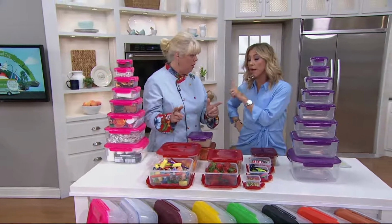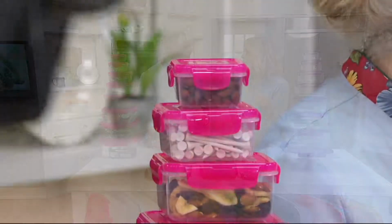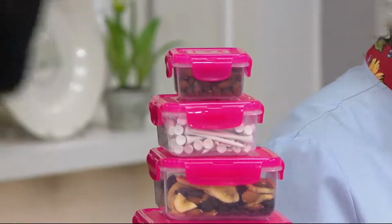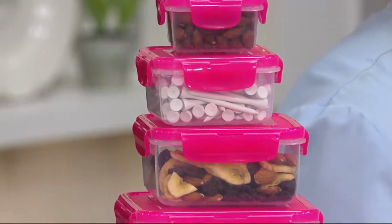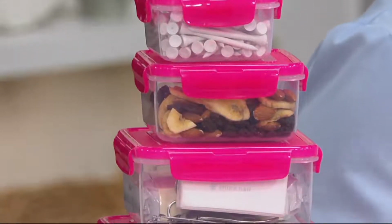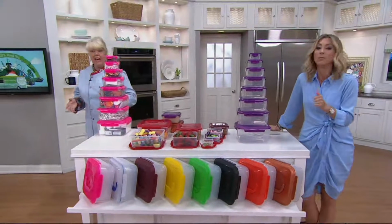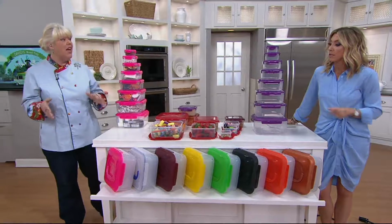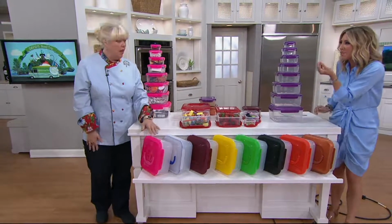Another reason I love it and my husband loves it is because we buy lunch meat. We store our lunch meat right away in our Lock and Lock, and it stays fresher longer. We don't feel like we have to rush to eat it before it spoils. And lettuce is the same way. Do you find that with lettuce? If you buy a head of lettuce or that prepackaged lettuce, it does last so much longer. Strawberries, berries too. Your berries don't get moldy and get that white fuzz on them.